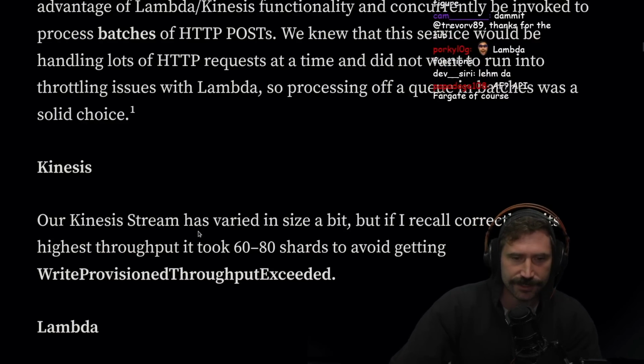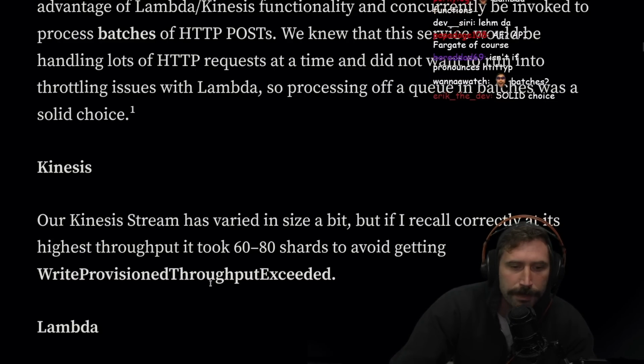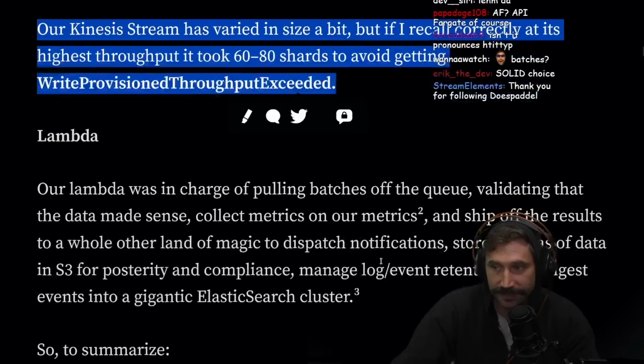Kinesis. Our Kinesis stream has varied in size a bit, but if I recall correctly, its highest throughput was 60 to 80 shards to avoid getting write provisioned throughput exceeded. That's a lot of shards.